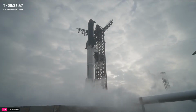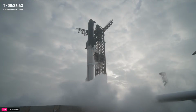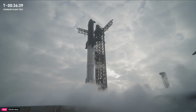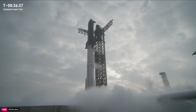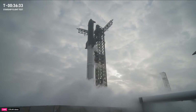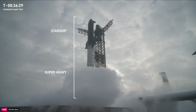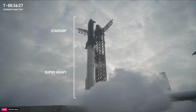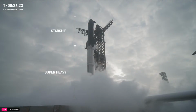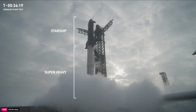The ship is about 52 meters tall, and the Super Heavy booster alone stands at about 71 meters. So it's pretty big. And we do have plans to make the ship and booster even taller in the future, if you can imagine. Starship itself features 2 major parts. We've got ship, that's the fully reusable upper stage powered by 6 Raptor engines. And then we have the Super Heavy booster, the fully reusable first stage with 33 of those Raptor engines powering it. Super Heavy, the most powerful rocket ever flown.